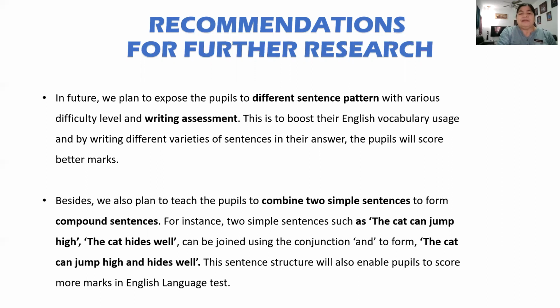Besides, we also plan to teach the pupils to combine two simple sentences to form compound sentences. For instance, two simple sentences such as 'the cat can jump high' and 'the cat hides well' can be joined using the conjunction 'and' to form 'the cat can jump high and hides well.' This sentence structure will also enable pupils to score more marks in the English language test.